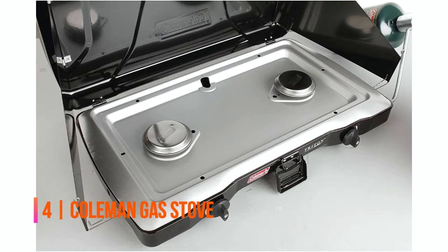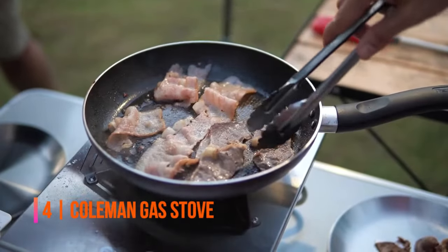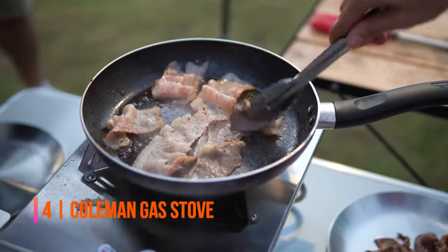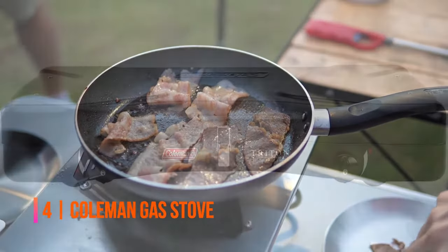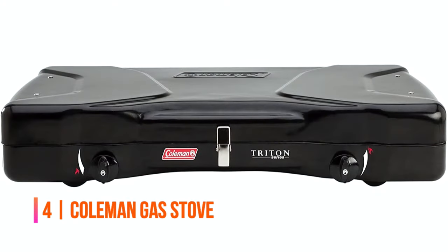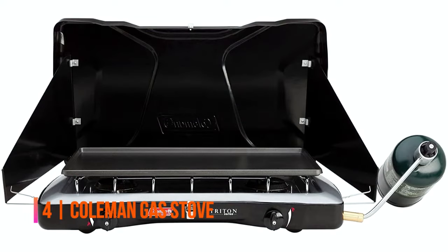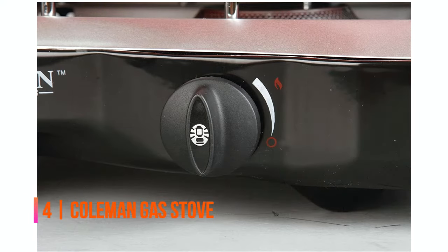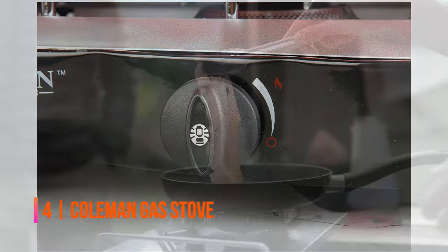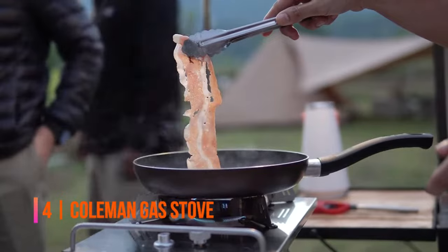Despite getting tossed in and out of our cars repeatedly, it continued to work perfectly. It boils water fast, blocks the wind, and simmers sauces admirably. On top of that, it's simple to set up, lightweight, and packs down to a compact size. We also love the adjustable windscreens, which allow you to widen the cooking surface a bit to accommodate a larger pan. On a single 16-ounce tank of propane, this stove can cook with both burners on high for roughly an hour. The Coleman does not have a piezo igniter, so you'll need to bring a lighter.